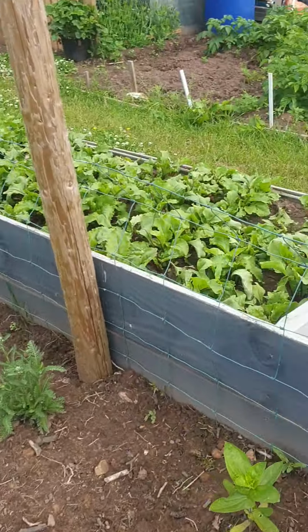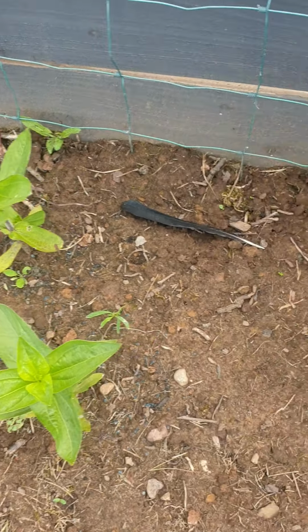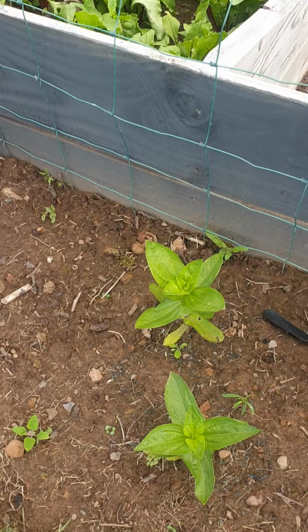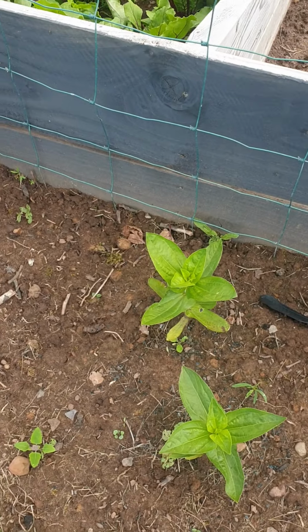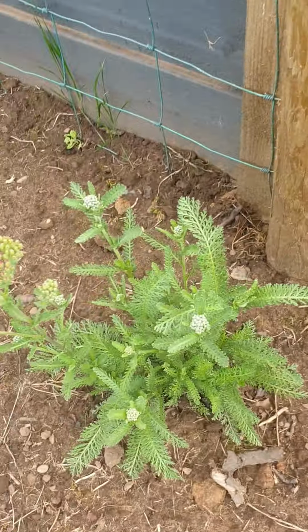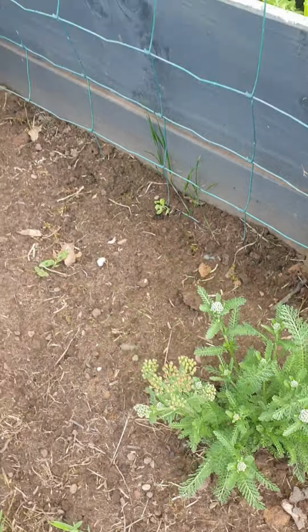A few more zinnias here. These are a bit more established, these. They've taken better. There was another one over here, but I lost it. But these two are fine. And they produce loads of flowers, so they make up for what there isn't there. This is a subdivision of the Achillea, coming up nicely, doing very nice.